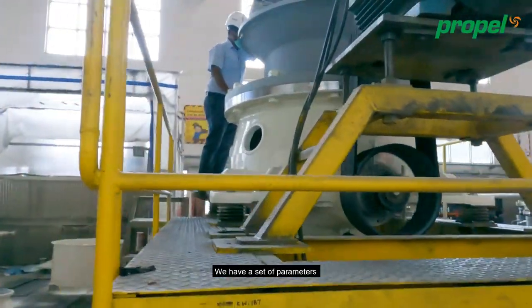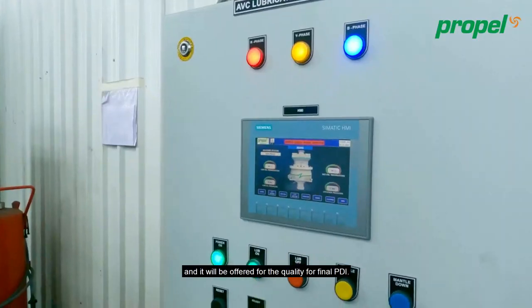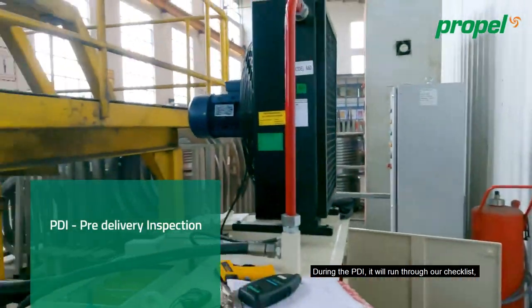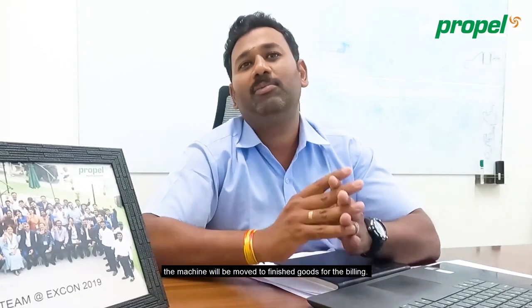We have a set of parameters, and in line with that it is checked and offered for the final PDI inspection. During the PDI inspection, it is run through our checklist and verified as per the checklist. If all the points are satisfied, the machine is moved to finished goods for billing.